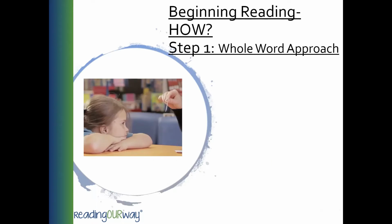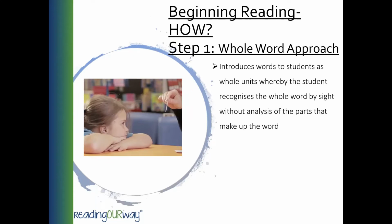What does the approach look like? How do we begin reading? So step one is the whole word approach, which introduces words to the student as whole units, where the student recognises the whole word by sight without analysis of the parts that make up the word. No phonics, no decoding. It's used for high frequency words that are unable to be decoded, those tricky words such as like, was, and were.